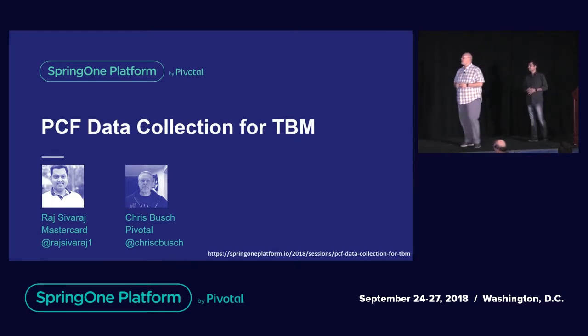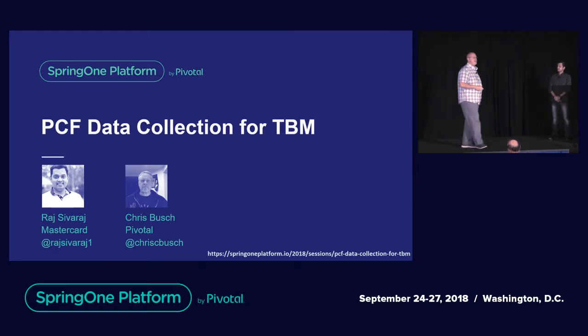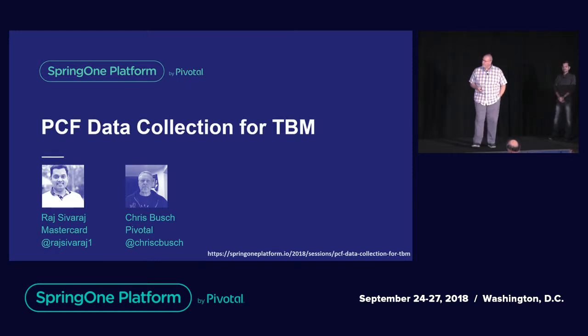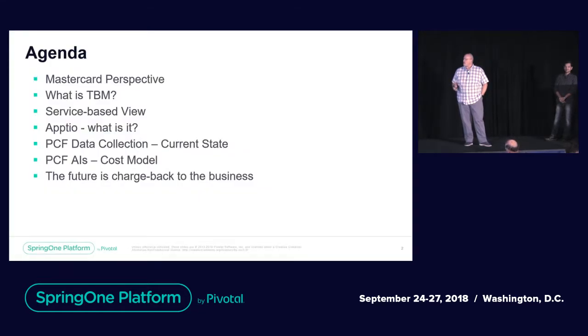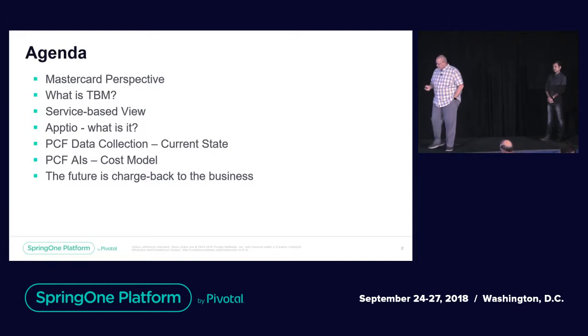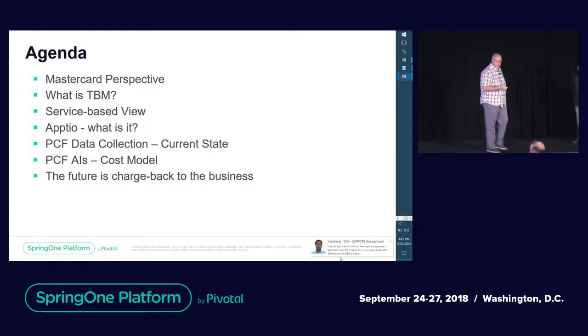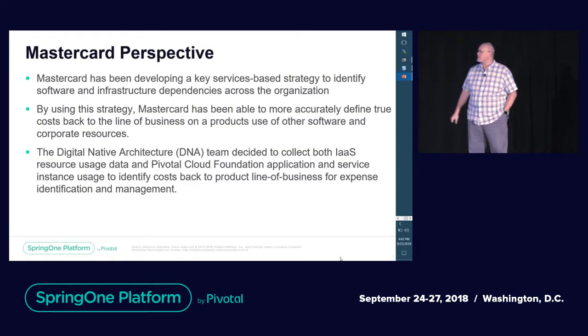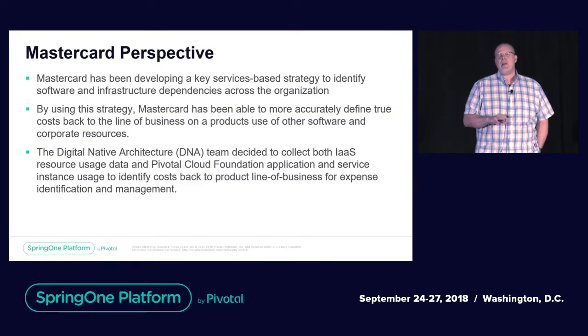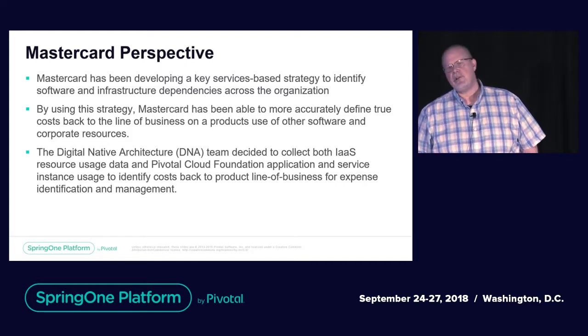Thanks. So we're here to talk to you today about some things that Mastercard is doing for showback, chargeback, currently showback from their platform, but really from a lot of things that they've already been doing over the years. So we'll give you an overview of these points as we go through this session. Mastercard started, I think, about 6 years ago.